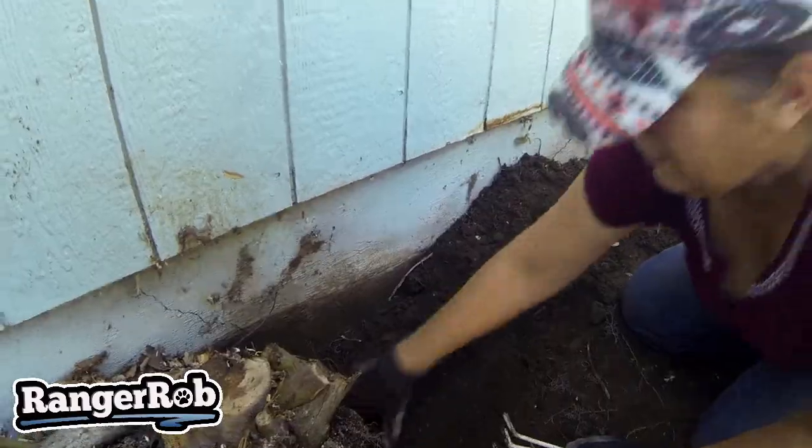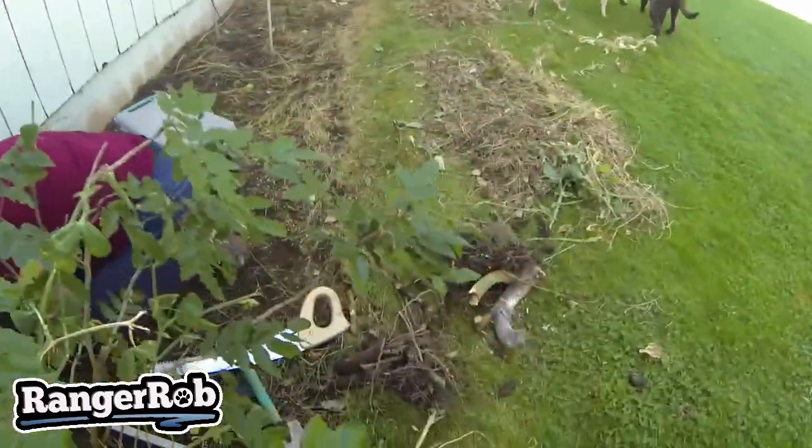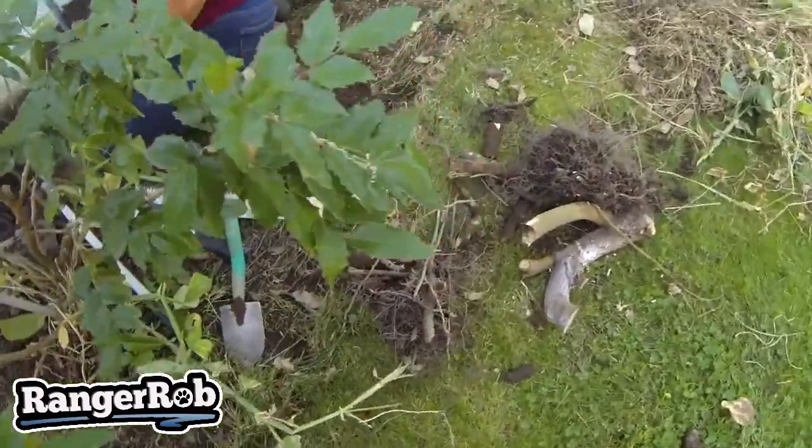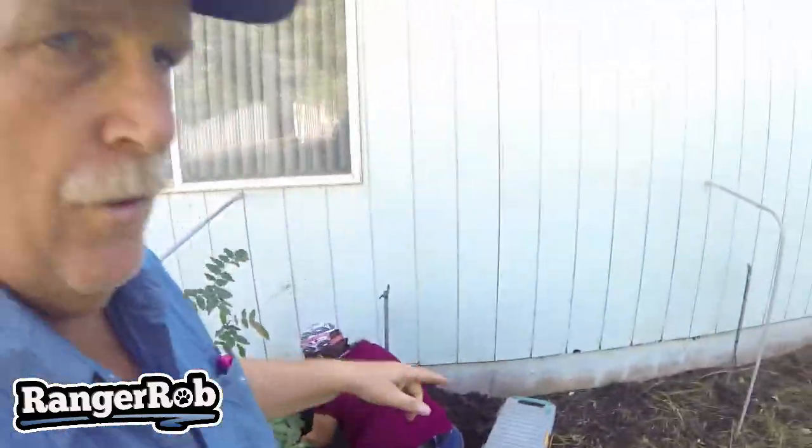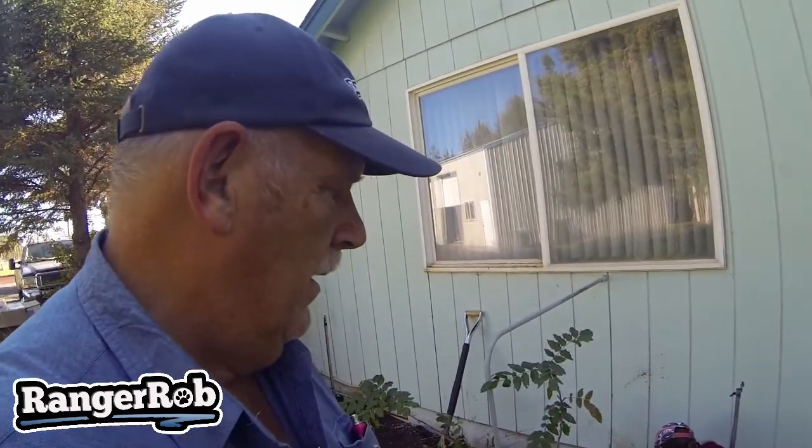Yep. So she did get some of it out of here. Here's some of it, but that's just a fraction. And we found out that the root is also traveling along the side of the house. With her patience, I know she'll get it out of there. She's stubborn that way.